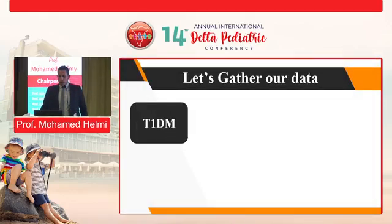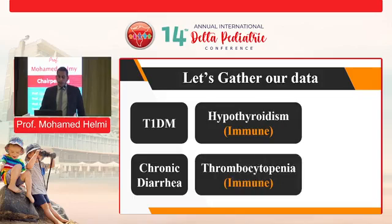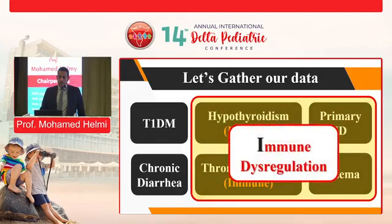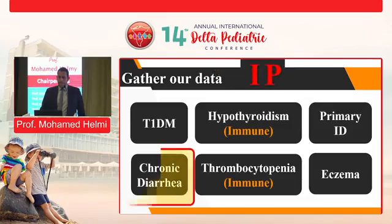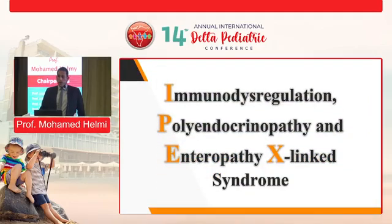To collect our data, we have here a male patient with type 1 diabetes, chronic diarrhea, immune thyroiditis, immune thrombocytopenia, picture of primary immune deficiency, and eczema. So we have here immune dysregulation, polyendocrinopathy, enteropathy, and the X-linked disease, IPEX syndrome, or immune dysregulation, polyendocrinopathy, enteropathy, X-linked syndrome.